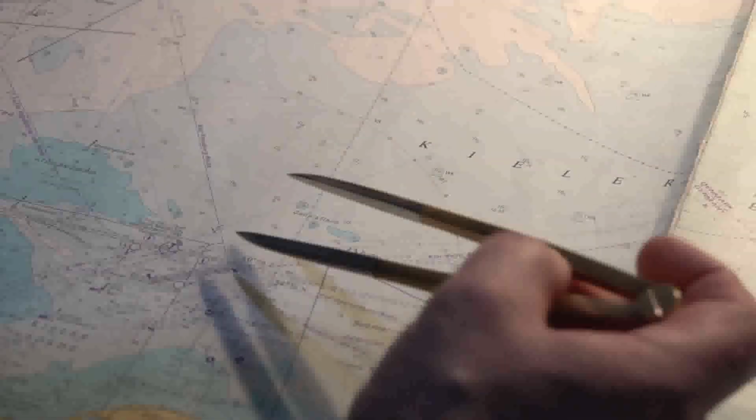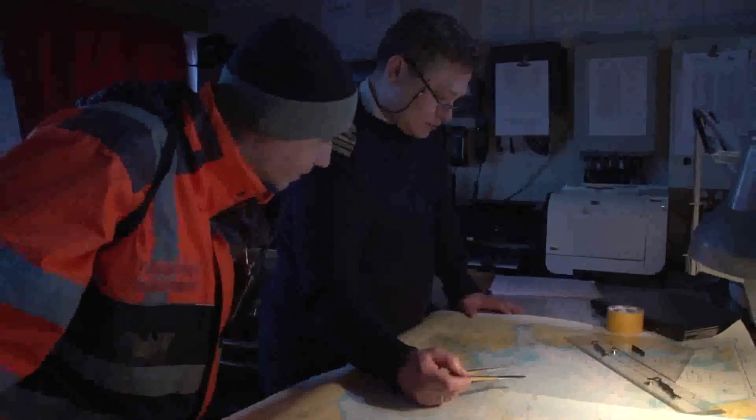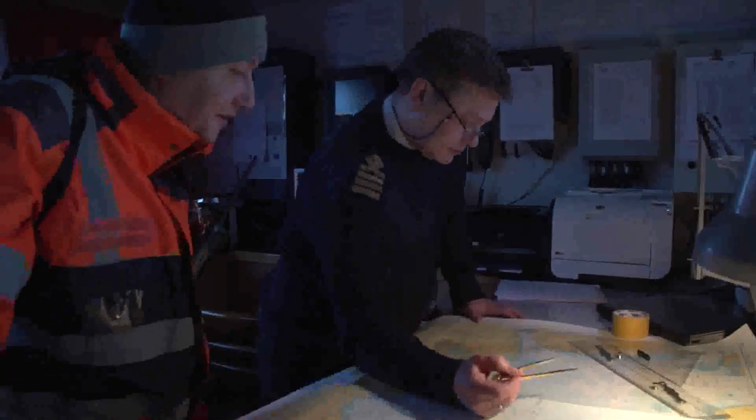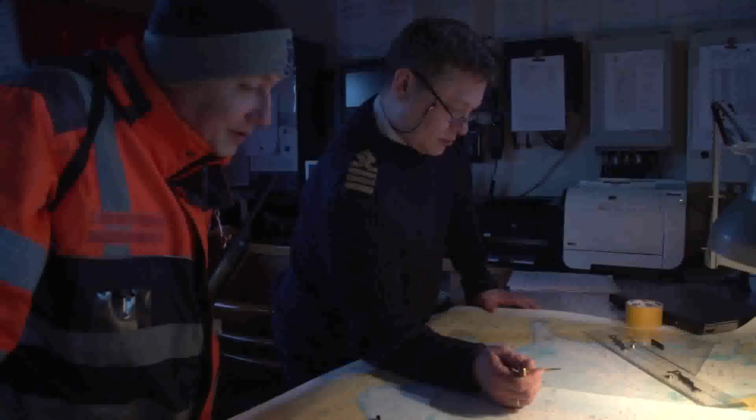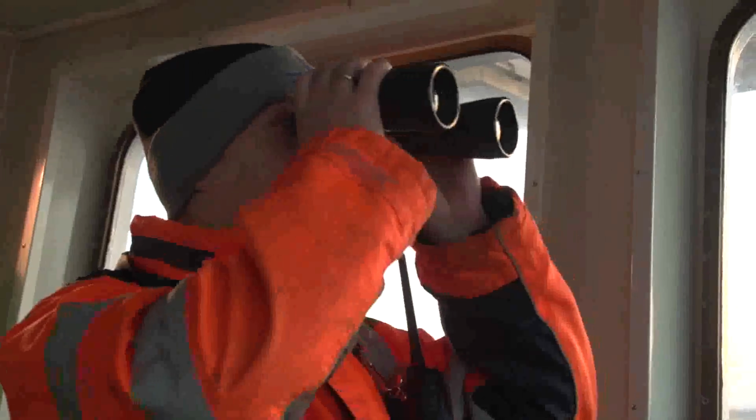I suppose we can drop the anchor about 1 mile. Yeah, 1.5. This includes an evaluation of traffic and congestion in the area and finding out if there are pipelines or cables close to the anchorage.